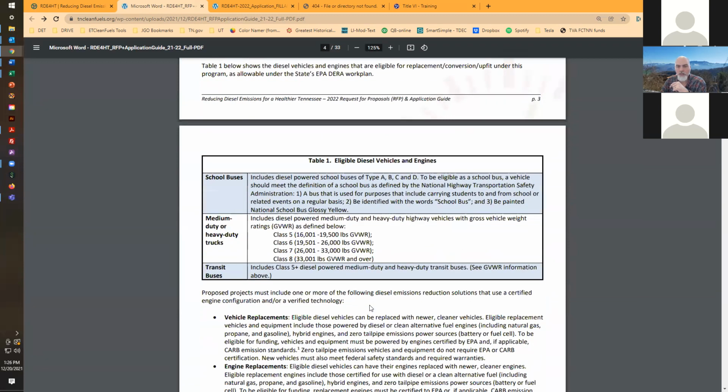Okay, eligible vehicles. There's all kinds of medium and heavy duty trucks that folks can apply for. There's also school buses. This actually says type A in it, and to have fun with the American language, I believe that's a typo, because type A's typically are beneath class 5, which is what's required here. I could be wrong. There could be some type A's out there that are class 5, where someone has an old one that's diesel. If that's the case, you can apply to replace that vehicle.